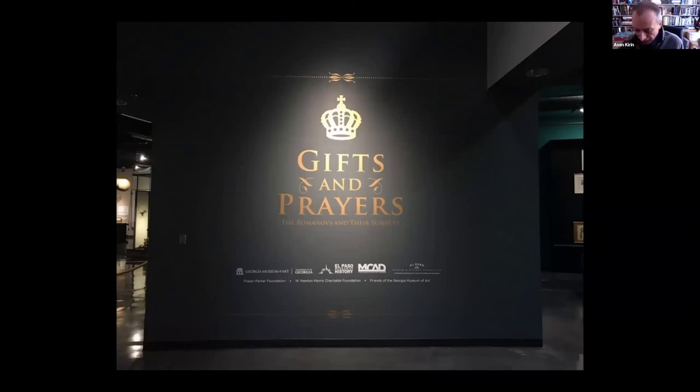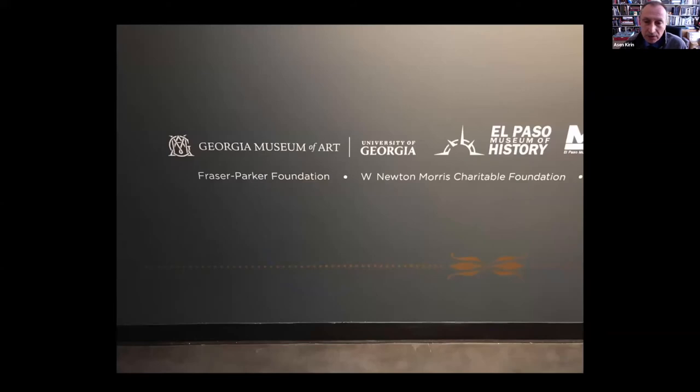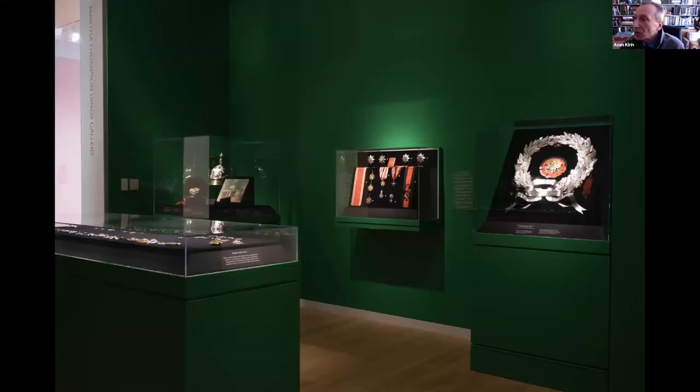Since we have a little bit of time, I just wanted to give you a sense of how much work, effort, and planning went into designing and installing this display. The last venue for our exhibition, Gifts and Prayers, was in El Paso. And as I mentioned, in El Paso, they used the same Alexander II green that we had here in 2016. But when the objects came back to us, we were able to install them in a gallery in which we had one part of the display of Gifts and Prayers in 2016.